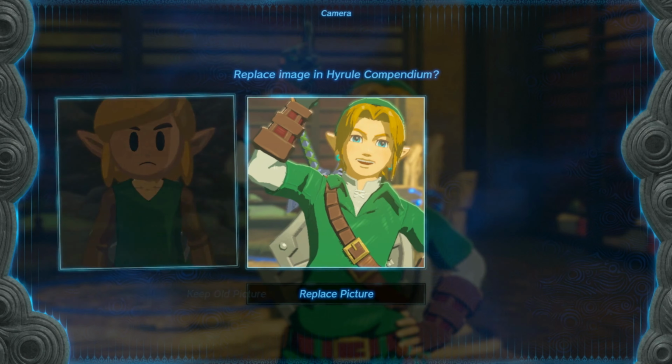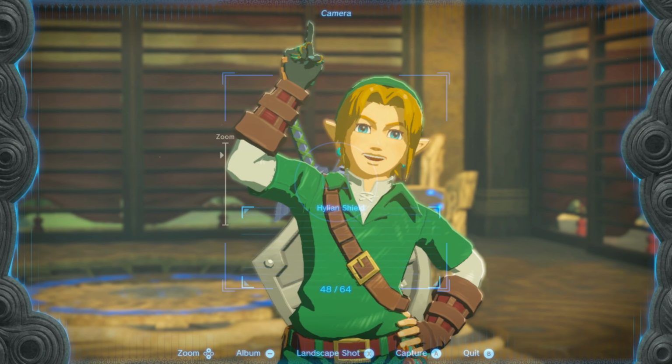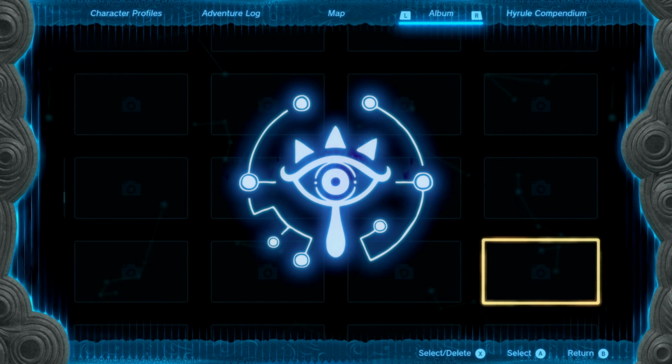Alright, so we have acquired the Tunic of Time, the Trousers of Time, and the Cap of Time, known as the Time Armor set in the Legend of Zelda Tears of the Kingdom.